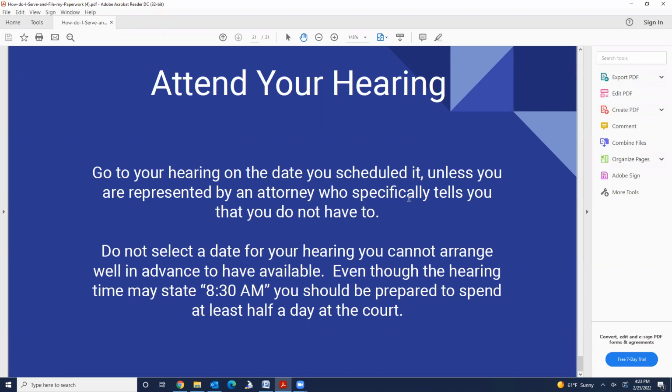And even though the hearing time may state 8:30 a.m., or if it's another court, maybe 9 a.m., you should be prepared to spend at least half a day at the court. So don't ask for 1 hour off of work. Don't arrange to have someone watch your children for 1 hour. If you set this hearing, you should expect to spend half a day at the court. You may not have to, but it's better to be prepared and have the extra time available just in case your hearing does not start at the scheduled time.